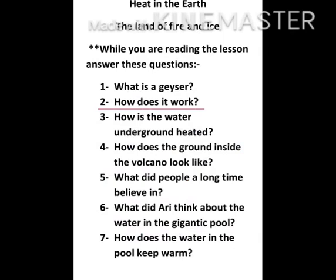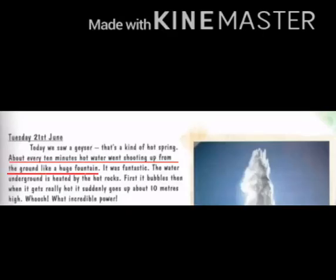Now question number 2. How does it work? About every 10 minutes hot water goes shooting up from the ground like a huge fountain.